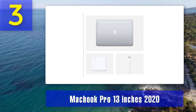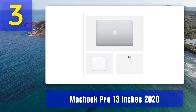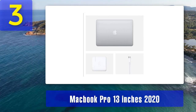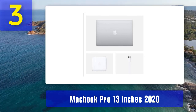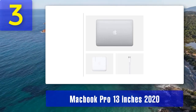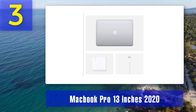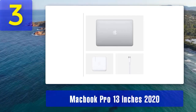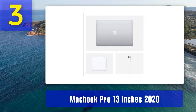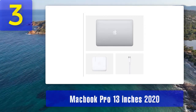Pros: robust chassis, comfortable keyboard for typing, display supports DCI-P3 color gamut, up to 4 Thunderbolt 3 ports, lots of computing power. Cons: no touch display, no USB-A ports or adapter, no Wi-Fi 6 support, not affordable for everyone.